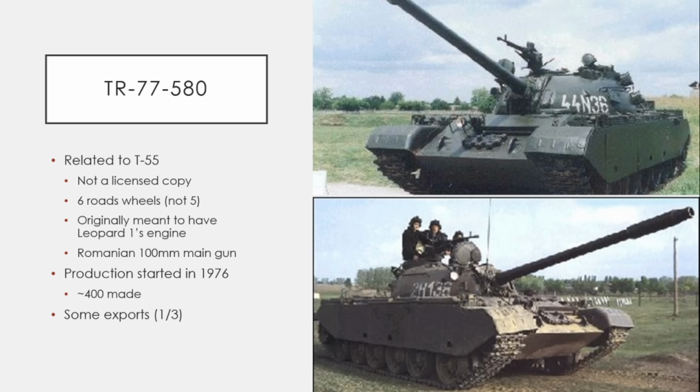If you want to tell them apart, look at the road wheels. Road wheels is actually a pretty good way of telling vehicles apart usually. This has 6 road wheels as opposed to the T-55's 5. It was also originally meant to have the same engine as a Leopard 1, but the East German government decided they didn't want to export tank engines to a Warsaw Pact country, which you can kind of understand why.